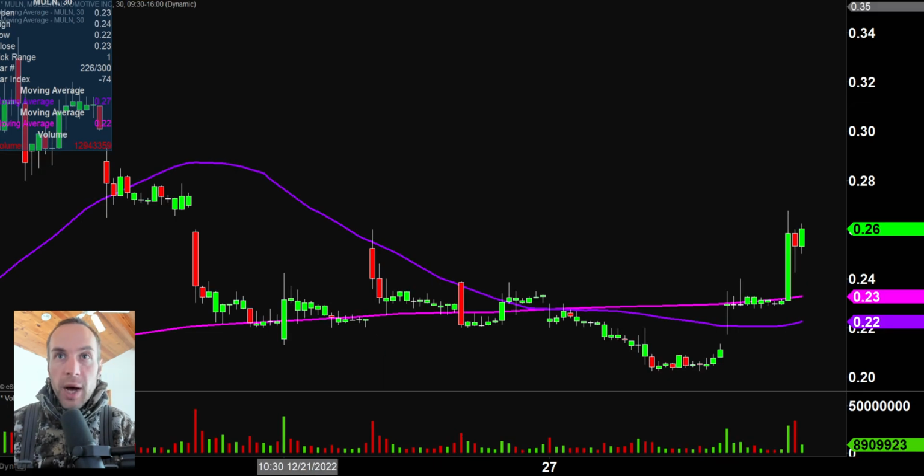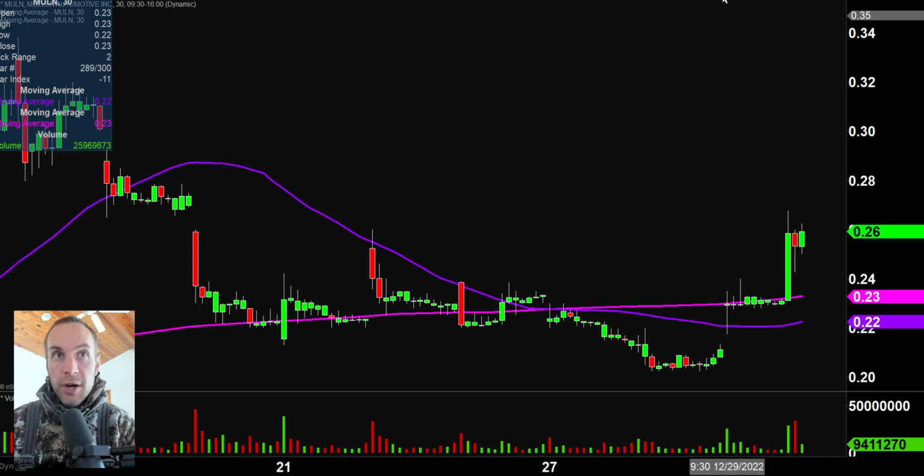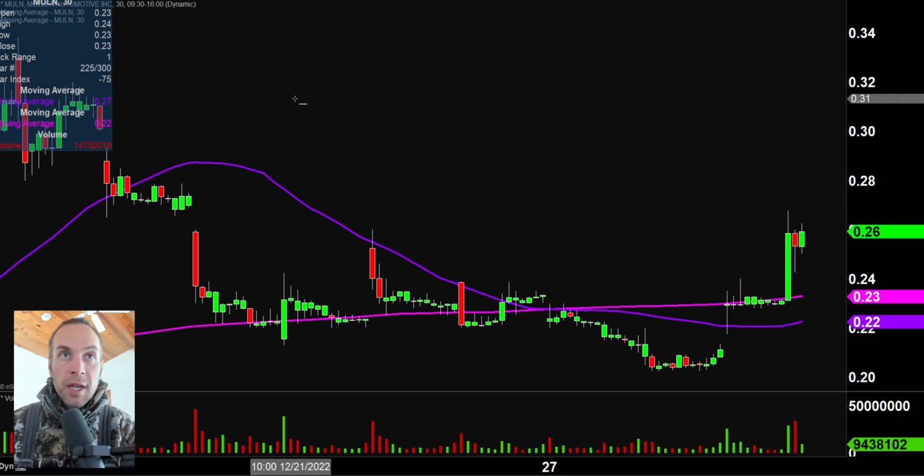Next one, MULN, and this is why I like to do these when the markets are still open, because check it out, as I speak, volume is pouring in. Look at how fast those numbers are changing. So it had a nice little consolidation this morning, but now the price has broken out and it continues to try to grind higher. So let's map out some areas to watch here.